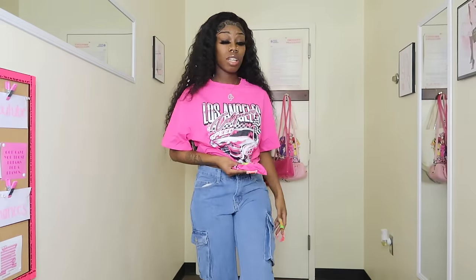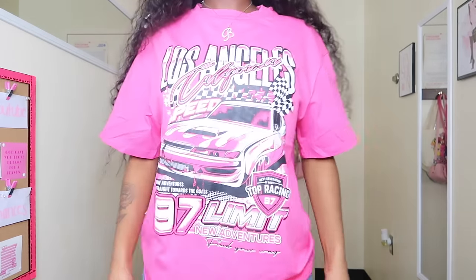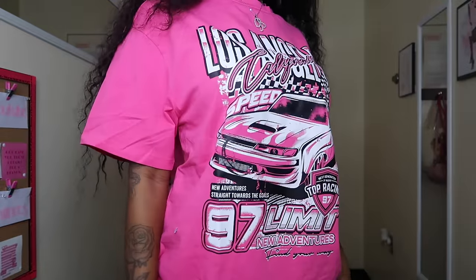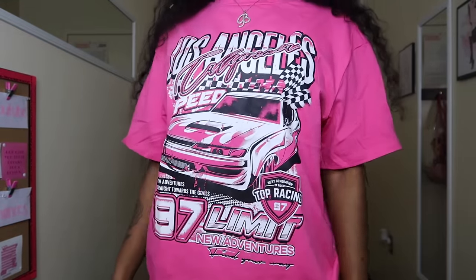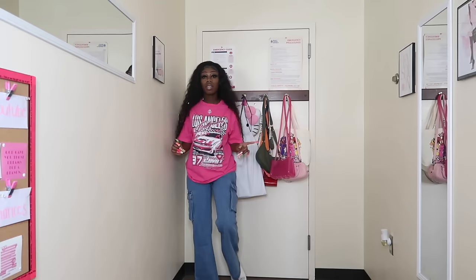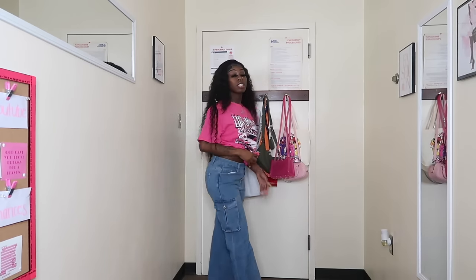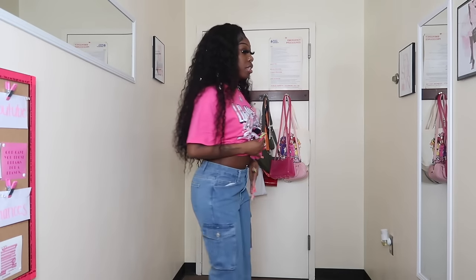So these cargo jeans that flare at the bottom a little bit, and this oversized shirt that I had in an extra small. So I'm gonna come up on this shirt, and here is the shirt. And I'm gonna back up so y'all can see the pants. Like I said, this is about my shoes, but here are the jeans. Look at them in the mirror, they're pretty cute.